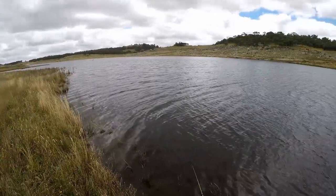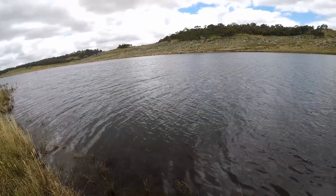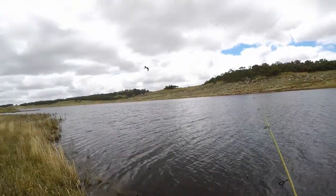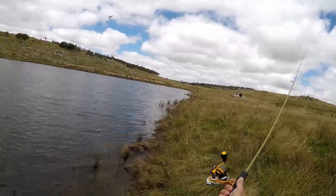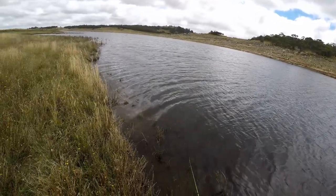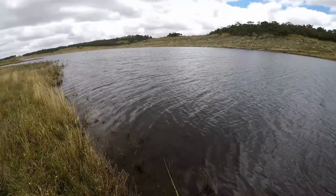It's certainly been a cold summer's day. That southeast wind is puffing along. It's not enough to stop fishing. But overcast, with showers hovering around. Certainly does not feel like summer. But two lovely trout. That's great. That's killer. Love that.